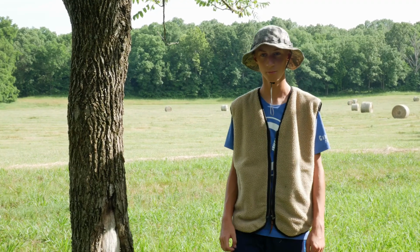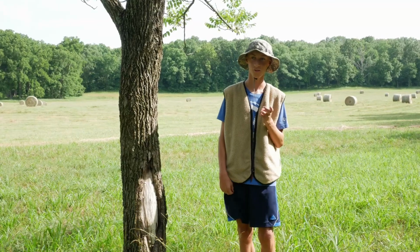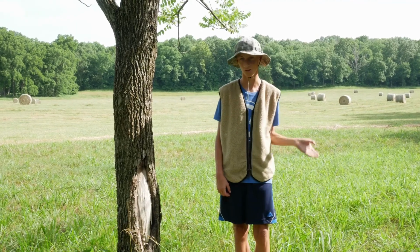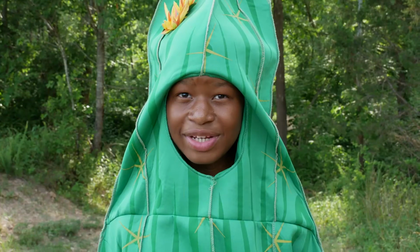Every tree at camp is a Cedars tree or not a Cedars tree. Therefore, you have a 50% chance of it being a Cedars tree or not a Cedars tree. This right here, a cedar tree. How neat is that?